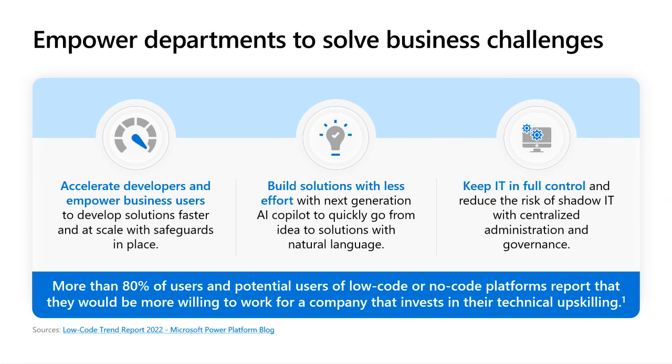You can trust that your businesses and departments are going to start building solutions with less effort. They're not going to go outside your chain of command, swipe a credit card and get a third-party application in where the data is sitting in a data center you don't have control over. And with the next generation of all this, AI and Copilot are going to come in to allow people to quickly ask questions, develop applications, and get answers in your enterprise in a safe, secure AI environment using natural language.